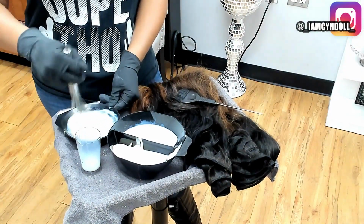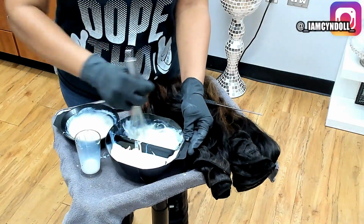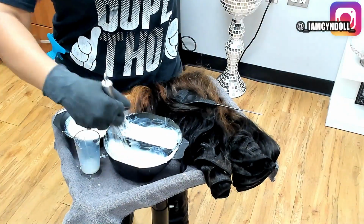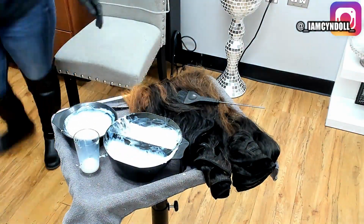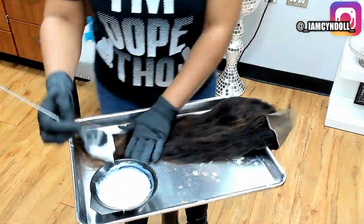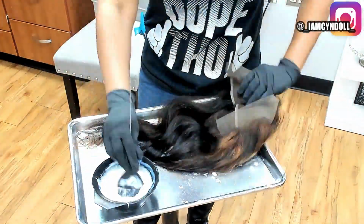Okay, so now I'm just going to mix everything up. I'm not really too pressed about it double dipping. And just a little tip, I don't know if you guys can see it, but this last bowl that I just mixed, you can see it's a little ball of color at the top. That's just how I'm able to tell the difference between the 6 and the 7, because, girl, that's not cute if you're mixing your colors.